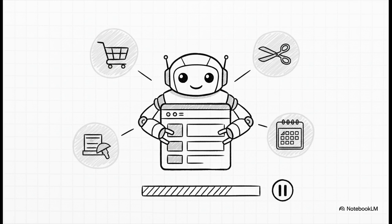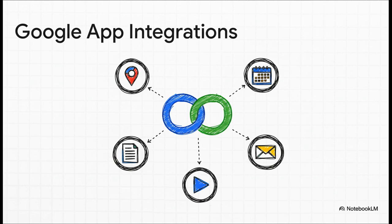Now, a huge part of this update is how Gemini connects with all your other Google apps. So, for example, you could ask it to find that email my client sent about the project and then create a calendar event for the deadline. It can do all of that without you ever needing to open Gmail or Calendar in a new tab. It just centralizes your digital life right where you are.